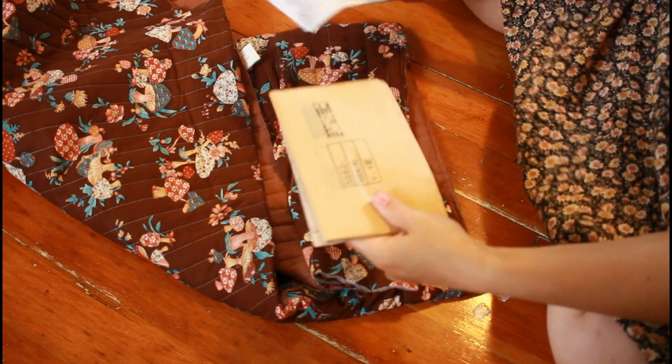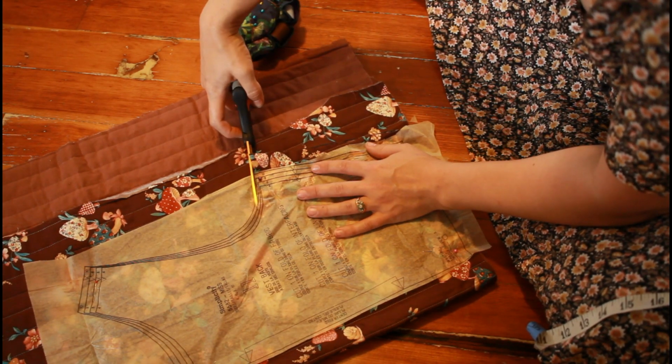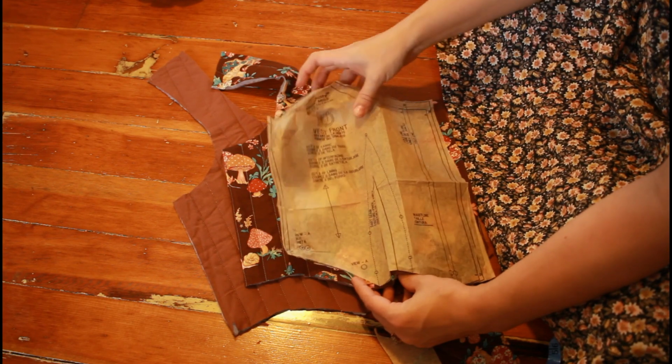The mushroom vest was also super easy. I did have to size it up because I think the pattern is just a couple inches too small for me. I did end up making it a little bit too big, but that's okay. I can go in and add some more darts or deepen the darts and it'll be fine.